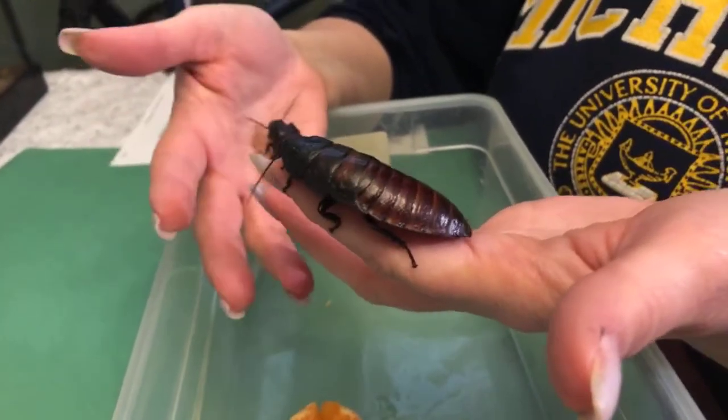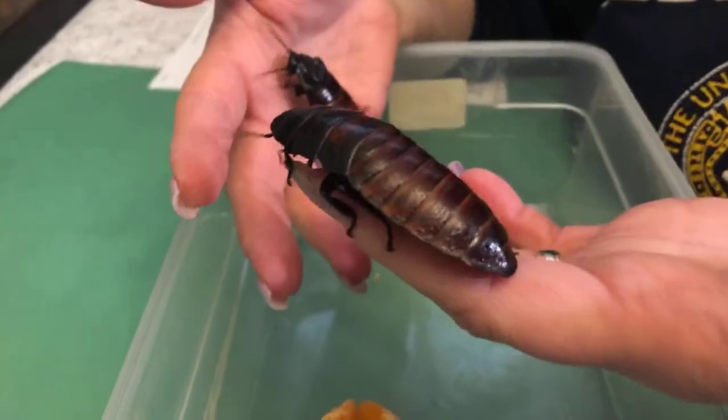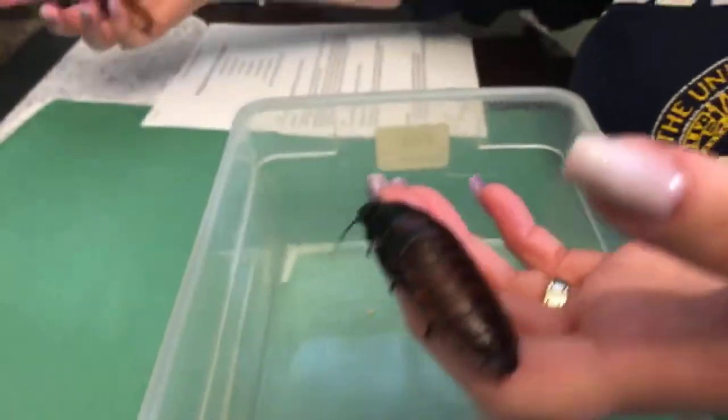These particular ones can crawl up glass. I'm trying to see if anyone's on the glass. Well, this little guy over here is stuck on the glass. So they've got little sticky pads on their feet.